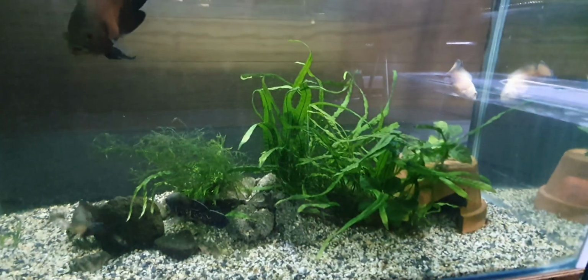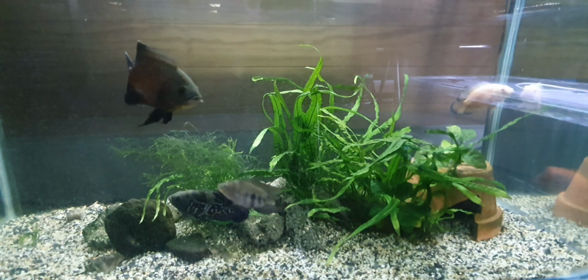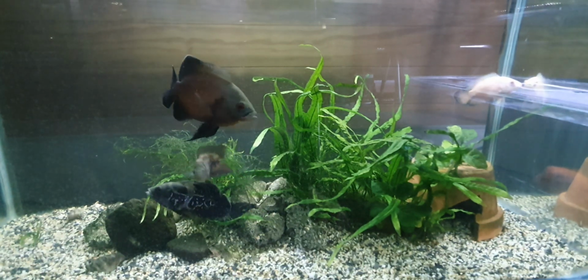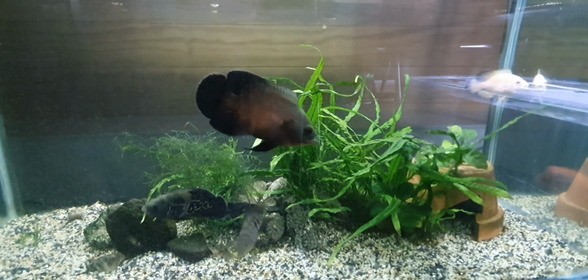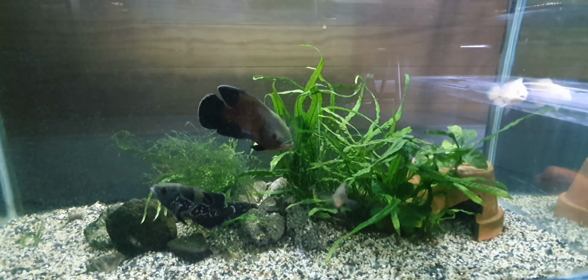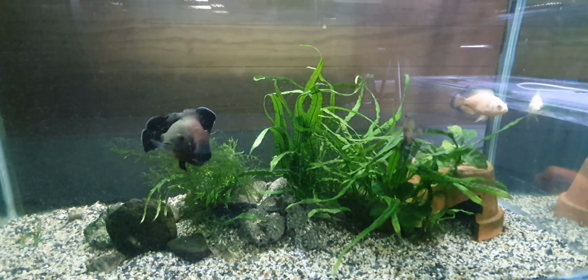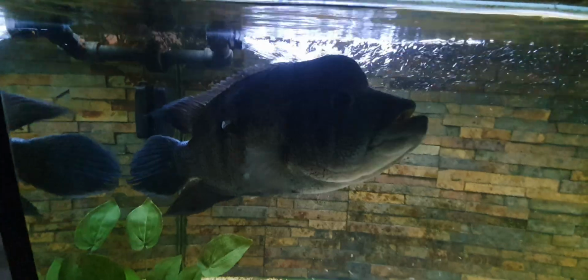Plants are doing well. I don't use the lights unless I'm feeding or I'm here watching them. It's just natural light. That plant seems to be doing pretty well. Alright, we'll go off to Hannibal and see if he wants any. Well, I might see if I can hold the phone and video and feed at the same time.